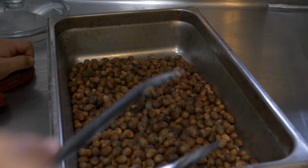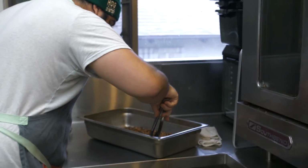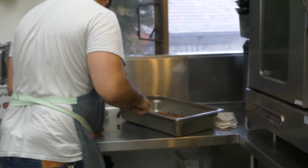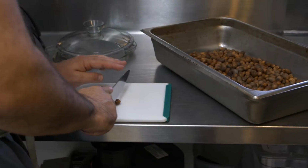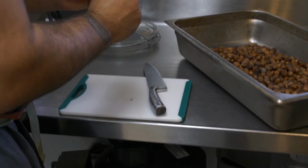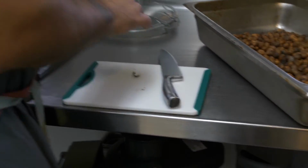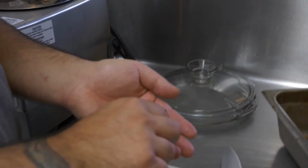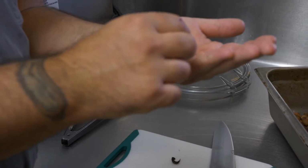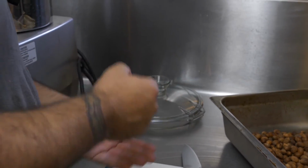And what we'll do, I'll grab a cutting board and chop one of these up so you can see. So before I pulse all of them, it's always good to check and see. We lost about half of it there. You can see, they're very hot. But I got a little piece here. I can see that it's brown all the way through. So I'm going to give it a taste and see if it's ready.